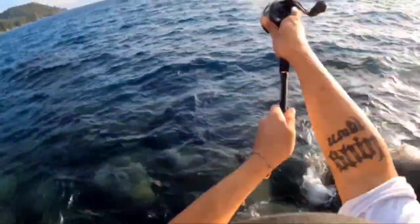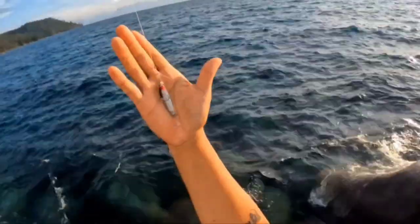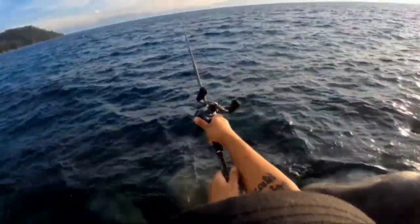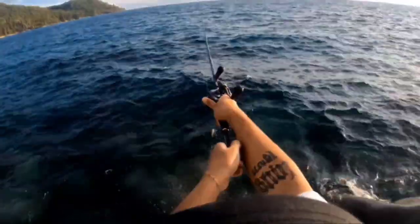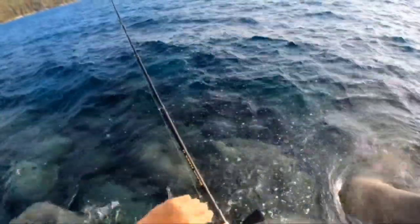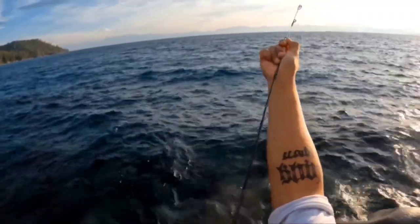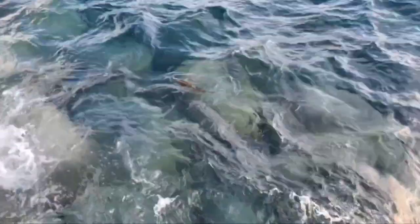We want to chuck it out there. See my rod, see that bend, see the fish, see the fish. I knew I should have got my GoPro. It hit so close, you didn't have to go far, man. Holy shit right now.